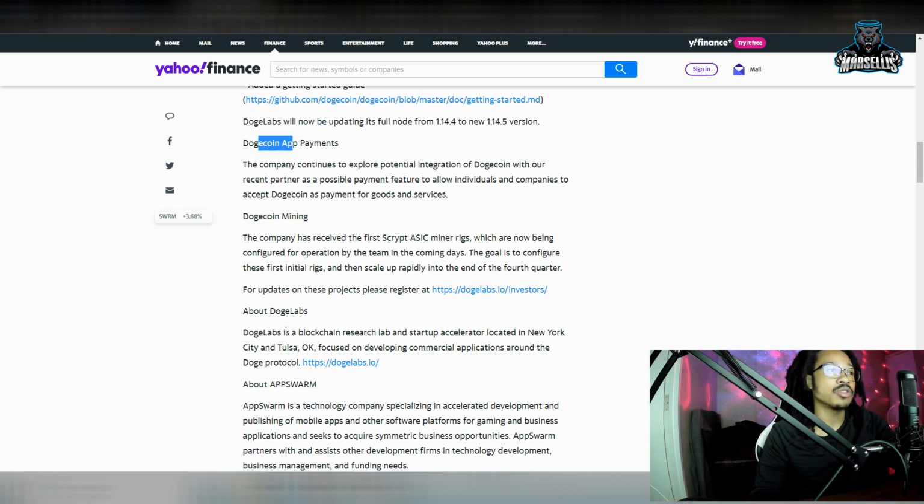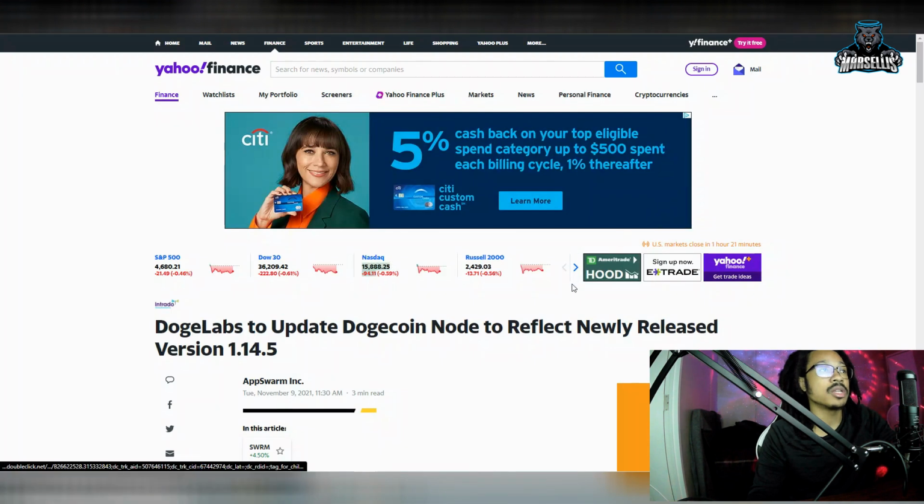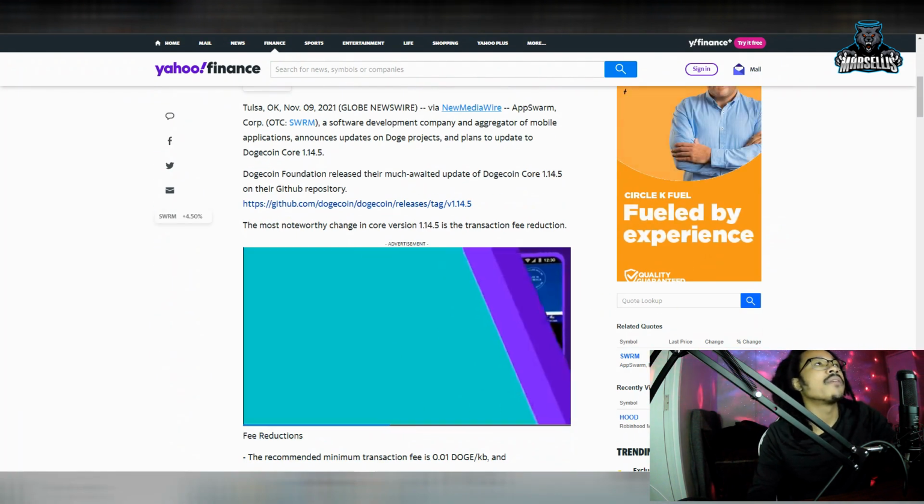So about Doge Labs: it is a blockchain research lab and startup accelerator located in New York City, pretty much focused on commercial applications around the Doge protocol. So they're doing a lot of different things with the Dogecoin nodes and all that good stuff. So shout out to them for that.